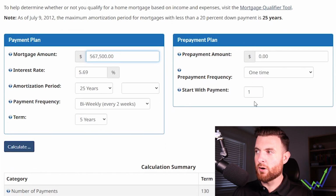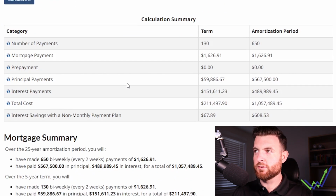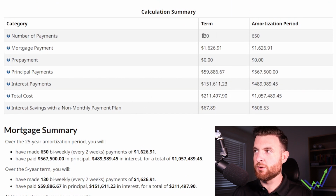We're assuming that we're not going to make any other payments over the length of the mortgage to help drive that cost down. And we're just going to take a look at some numbers. So we see in the term, we're going to have about 130 payments. The amortization period over the long run will be about 650 payments. Mortgage will be about 1,600 bi-weekly. And then what we start to figure out is some of the nitty gritty.